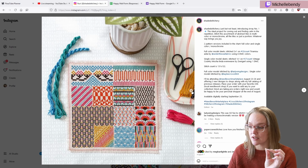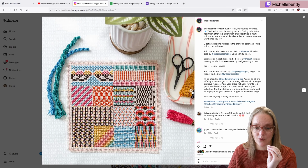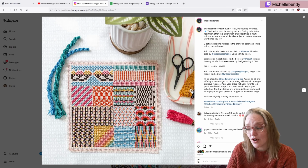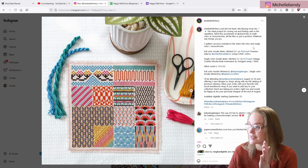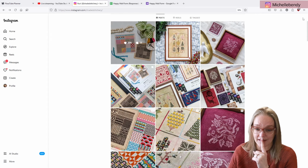this woman just designs. I don't know how she does it, because I don't design like this, but I think it's going to be the Array for me. It's going to be the Array or a sampler for Sealy.